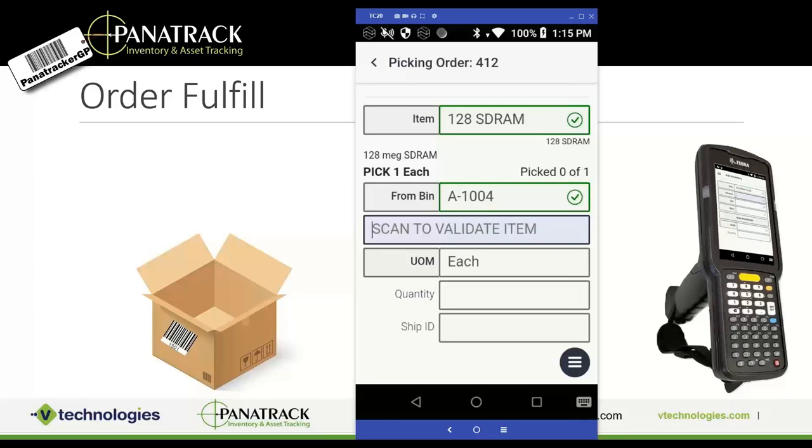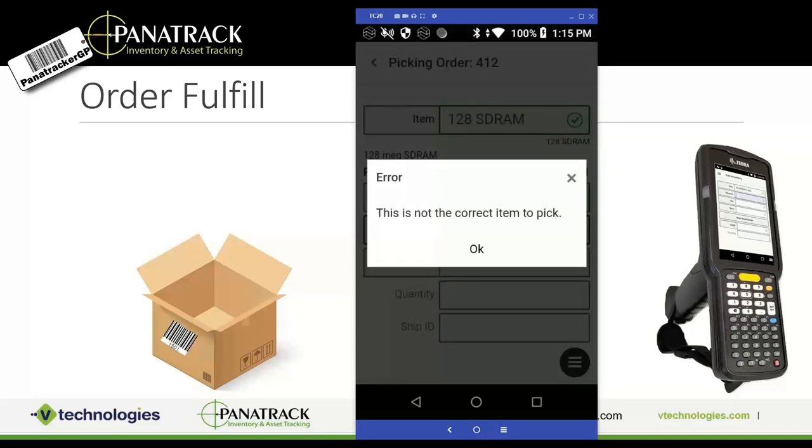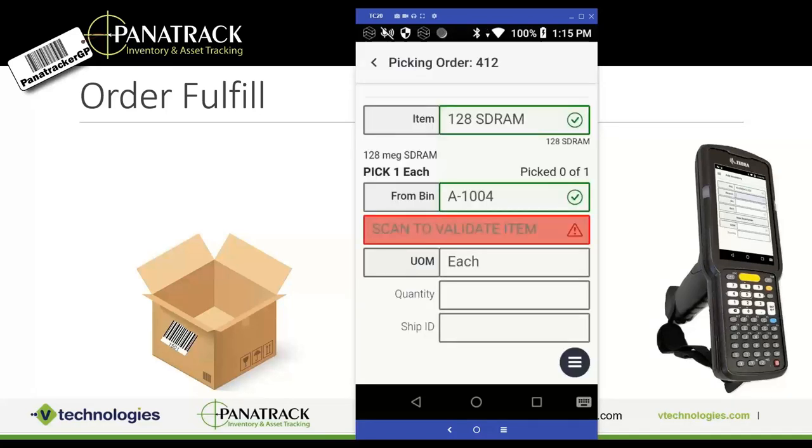We move on to our scan to validate field. Now, this validation field, this is where that real-time data capture comes in handy. If we try to pick the wrong item, the user gets a message. It says this is not the correct item to pick. We need to make sure the user is picking the exact item that the customer ordered. We scan that item number, and Panatrack is going to populate. We're going to confirm that that is the item the user is receiving.